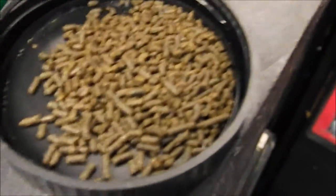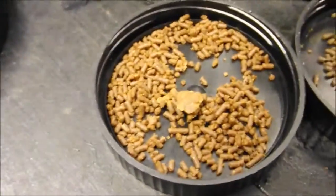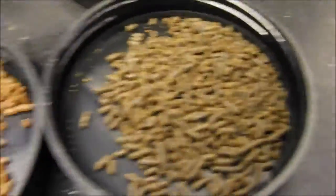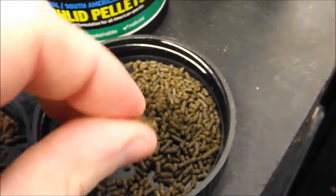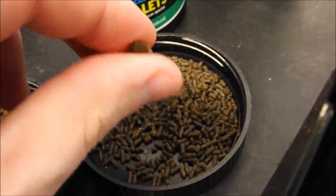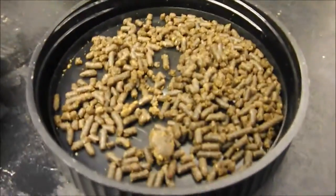And lastly, we have the catfish pellets. Now move that to one side and we will compare it with the cichlid ones. Quite a difference in colour. Not a difference in size obviously, because they're both 1.5 mil. These again, they're not as squishy as the cichlid ones. They don't hold together very well. I certainly wouldn't say that they'd stick to the glass very well on the inside. Nevertheless, my corydoras go absolutely crazy for this food.